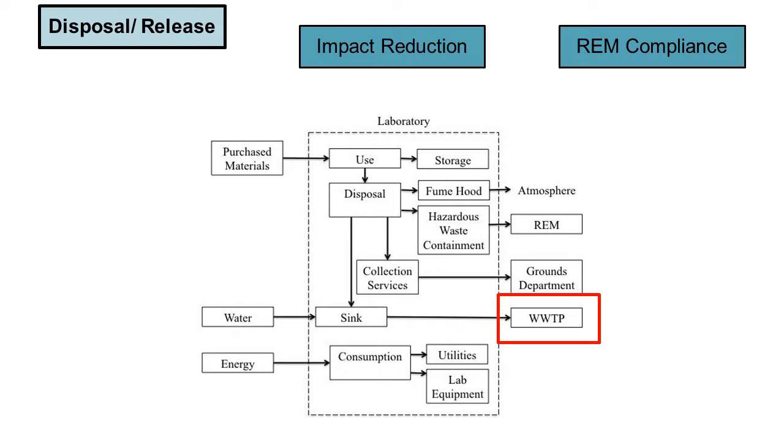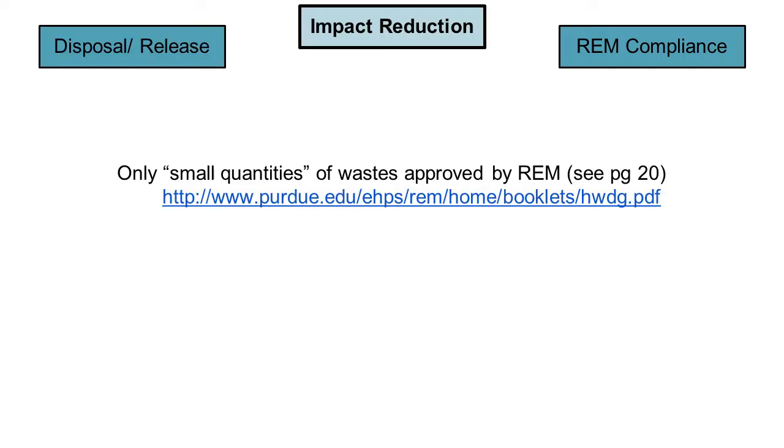Finally, I'll talk a little bit about sink disposal through the wastewater treatment plant. If you go to this link and you look at the document on page 20, REM has a list of solvents that are approved to go down the drain in small quantities. And small quantities is not a definitive term, as I'm sure you know.